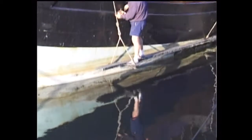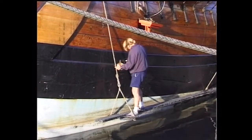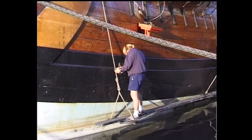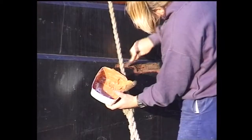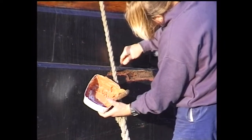Danny the shipwright is working on the hull. He's repairing the sections of hull that have been damaged using a catalyst filler. But first he must make sure all the damaged wood has been removed, giving the filler a good sound surface to bond to.